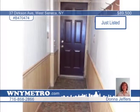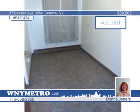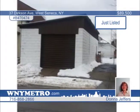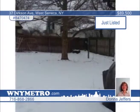Additional amenities include new carpeting, fresh paint, and a nice-sized kitchen. Close to stores, churches, bus routes, and a throughway, this is truly a fantastic home. Don't wait to give Donna Jeffers a call to schedule your private showing.